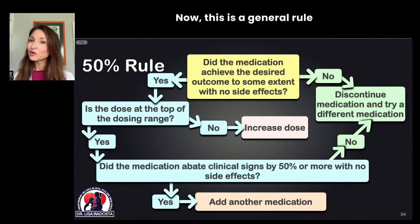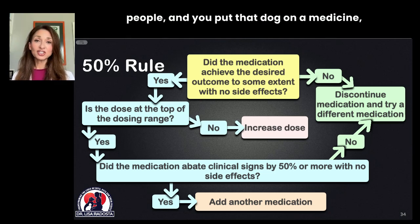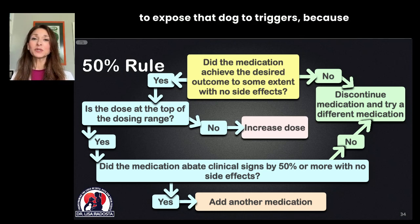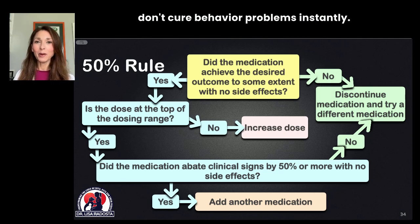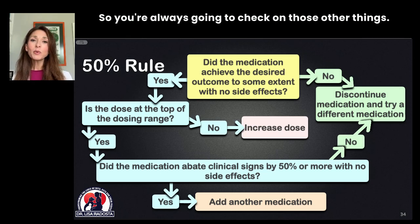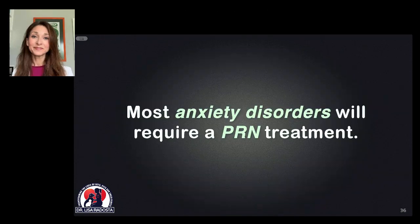Now, this is a general rule to be applied to general cases. If you have, for example, a dog who bites people and you put that dog on a medicine, you can't expect that medicine to work 50% if the pet parent is continuing to expose that dog to triggers, because medicines aren't magical. They're helpful, but they don't cure behavior problems instantly. So if they're doing nothing else, you might not get 50% with any medicine or any combination. So you're always going to check on those other things, but in general, this should be your expectation of medicines.